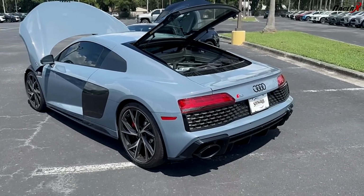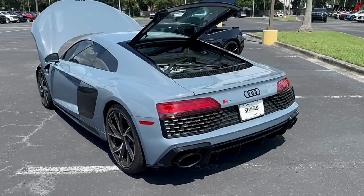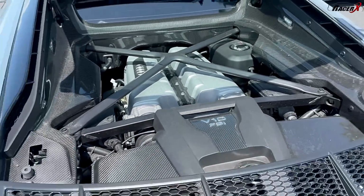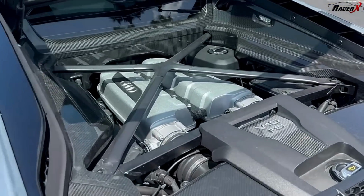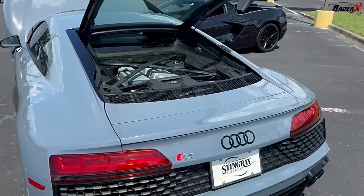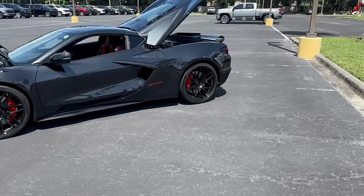This was actually the first year they went to rear-wheel drive, and the horsepower went down just a little bit from the previous year's performance model. So this one makes 532 horsepower and 398 pound-feet of torque out of that naturally aspirated V10, and it sounds absolutely glorious. There you can see that carbon fiber bit saying that it is a V10, and boy, that actually is an engine. It's a little bit watered down from what they put in the Lamborghini Huracan, but essentially the same engine. I think that is so cool.